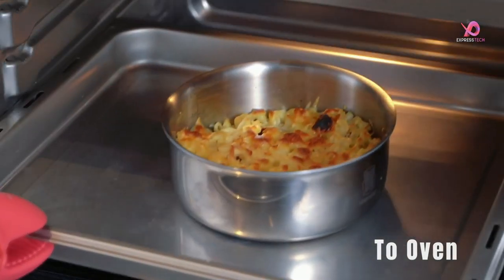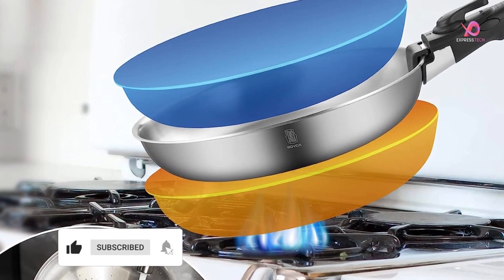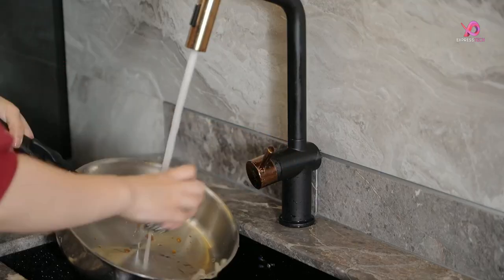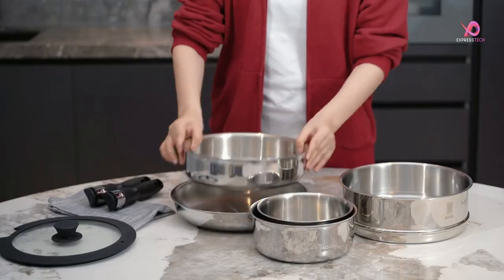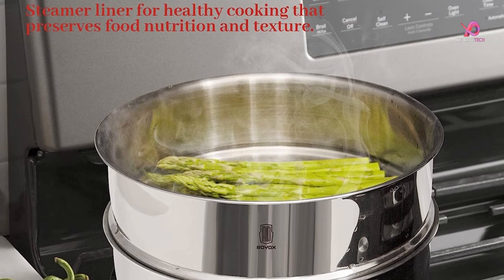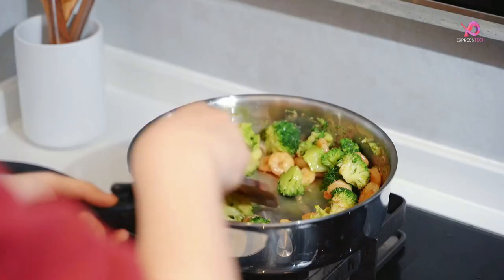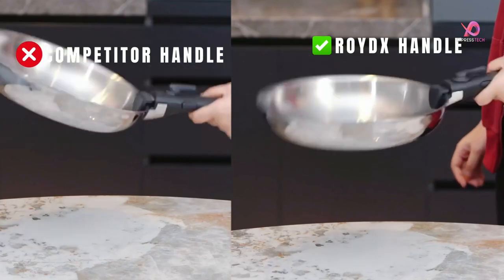This multitasking machine has premium layered stainless steel, which delivers excellent heat distribution, ensuring evenly cooked meals every time. Its easy to clean surface makes everyday cooking effortless without causing much of a mess in the kitchen. With 6 lids in this set, no need to worry about reheating leftovers. The superior quality layered stainless steel material ensures longevity while delivering high quality performance during baking, cooking, and steaming modes, ultimately meeting all your everyday culinary needs with just one purchase.